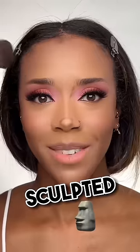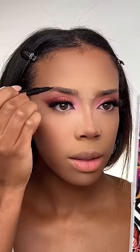Nice and sculpted. Finish off the nose really quick. Setting everything with powder. While I'm baking, I'm gonna do my brows. Just add on the ends. Brows are ready. And the baking is done, so let's dust off this powder so you guys can see the end result. This is the end look, guys.